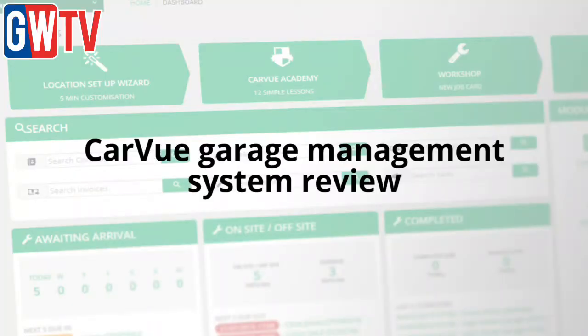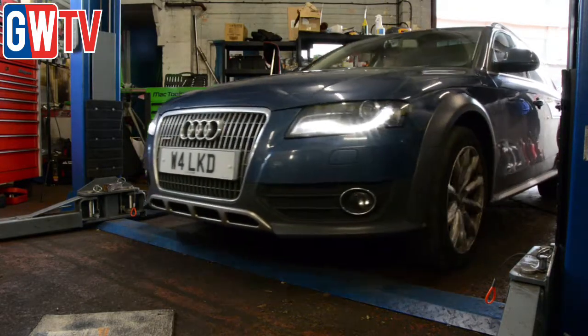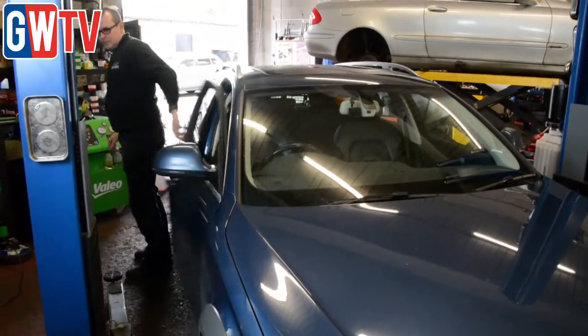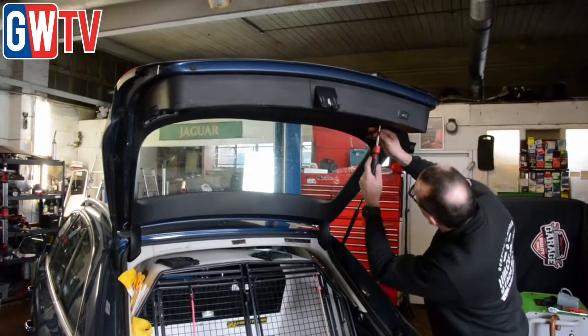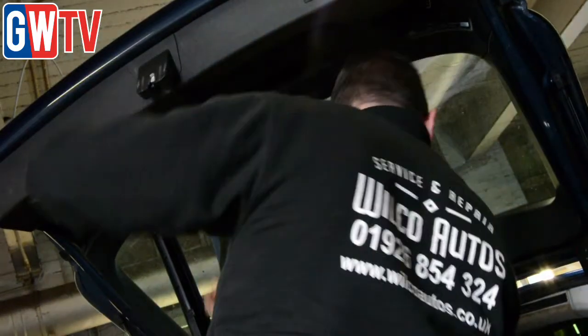Web-based garage management software CarVue claims to help independent garage owners save time and money while boosting income by around 20%. The system has helped garages across the country say goodbye to their paper diaries and outdated desktop software, just as Carl Wilcock did of Wilco Autos in Kenilworth after inheriting his father's business.